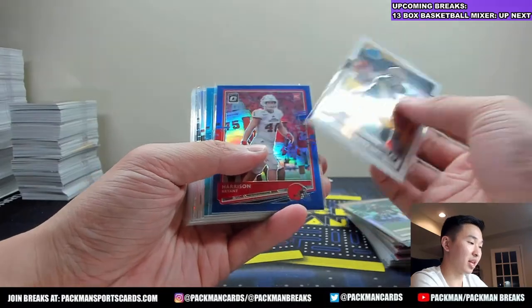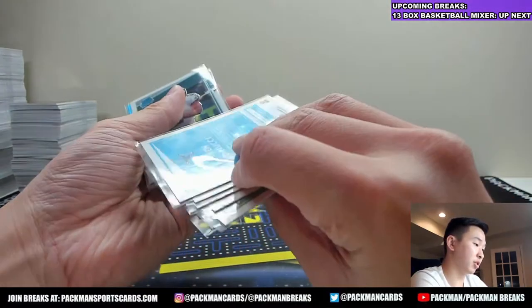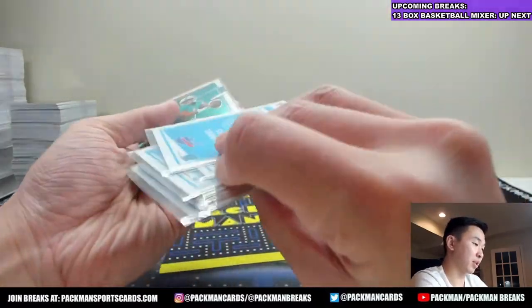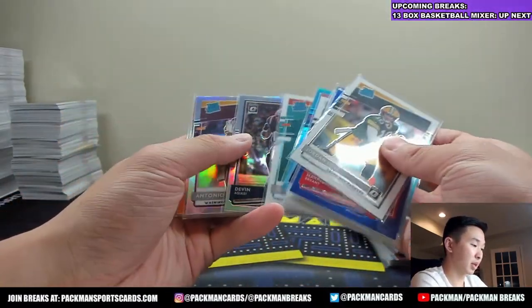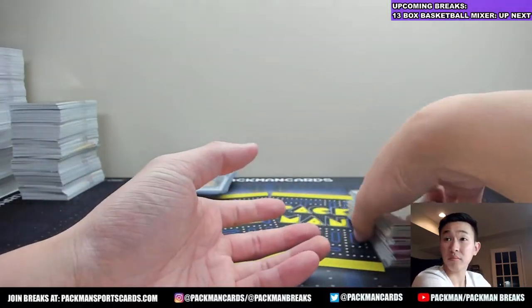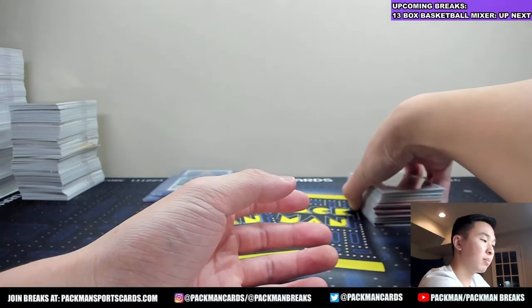Oh, Jordan Love. We did get a base Love. Holo, Ben DiNucci to 50. There's the other Hurts. Tua, Gabriel Davis to 299. Got Asiasi, Gibson, and AJ Dillon. Downtown was Chase Young.